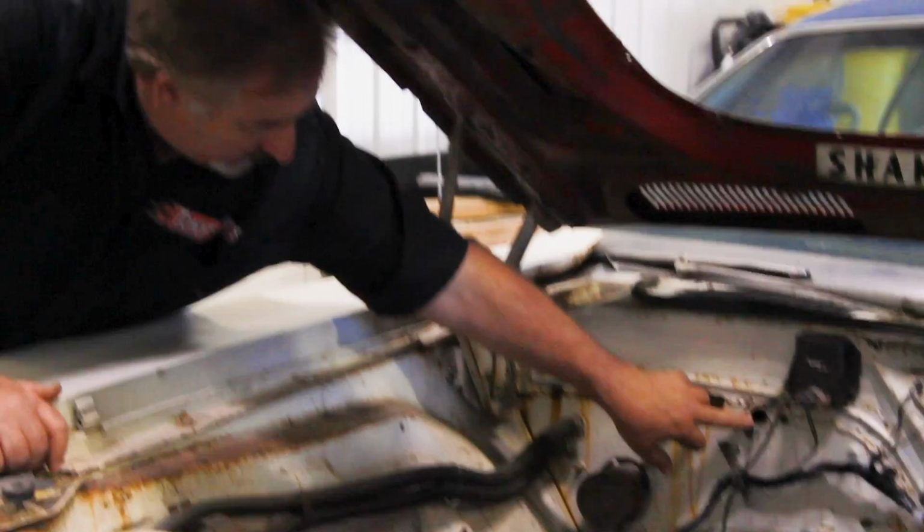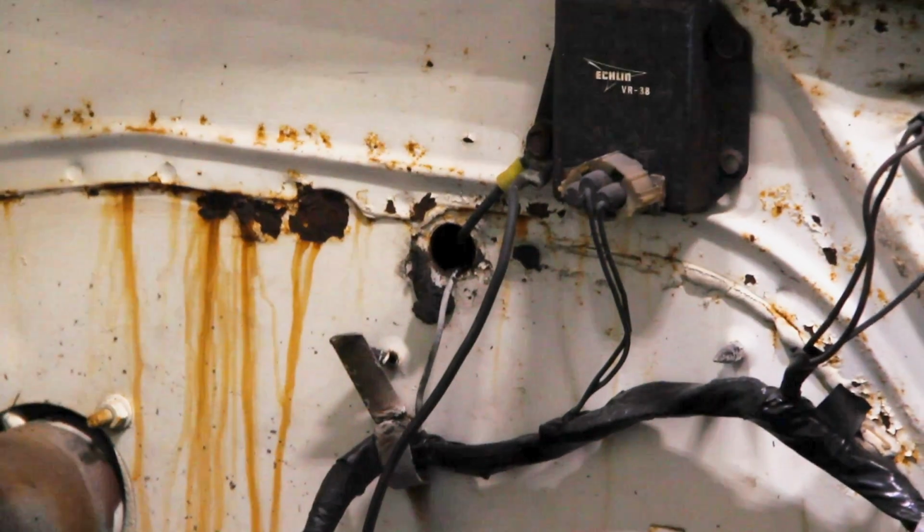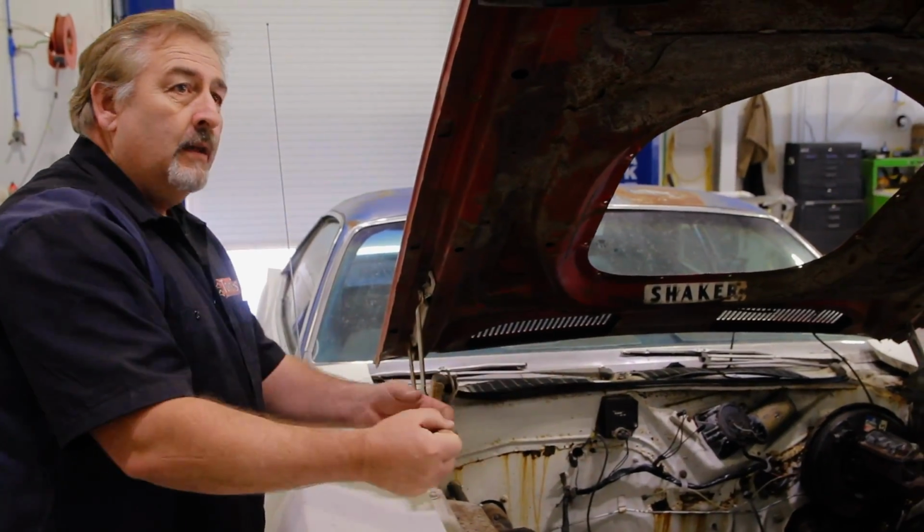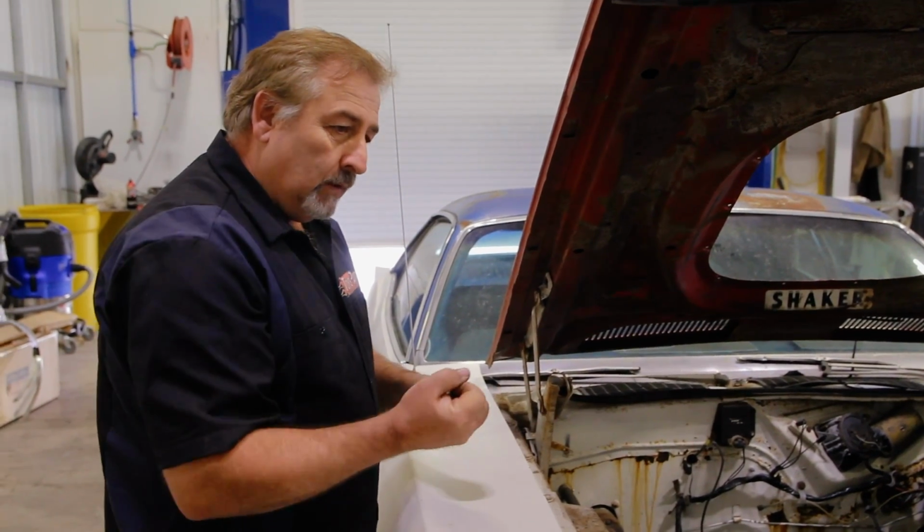This is the hole right here that accepts the grommet, that accepts the cable for the shaker. A shaker hood bubble has air doors in the front of it that are manually operated. All you have to do is pull a lever that says fresh air, carb air.